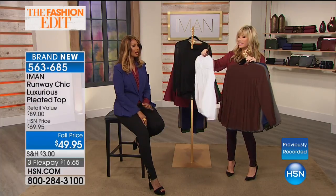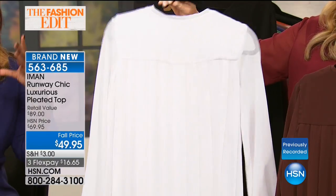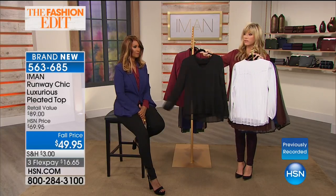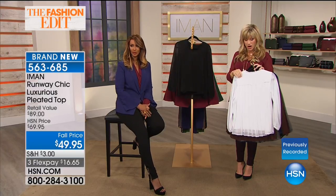Here it is for you in the white. Again, this is when we say the perfect white blouse. This is it. Perfect white. And then here it is for you in the classic black. Look at that black. It's beautiful. There you go. It's gone.